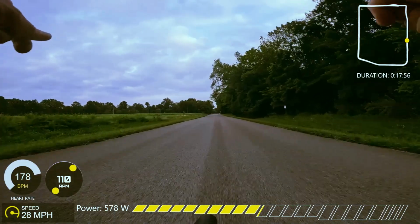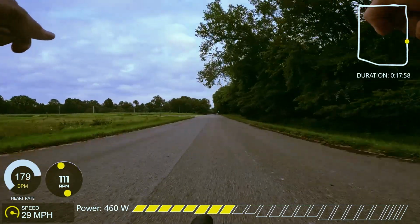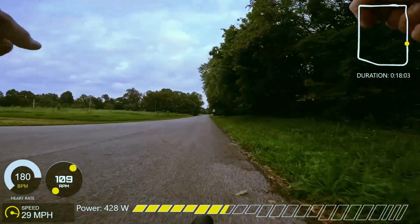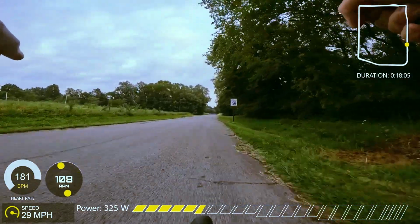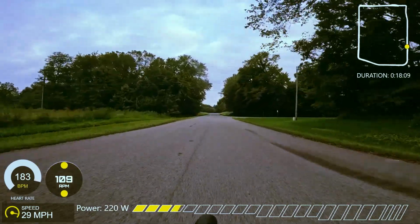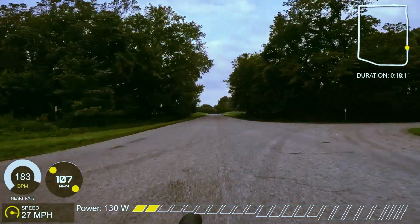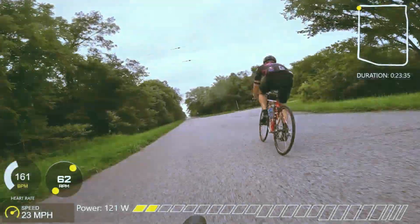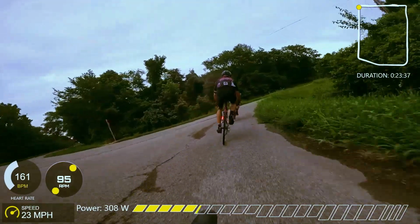That is, I think, 3 attacks over 600 watts, 2 attacks over 1,000 watts, and I go to the front and hit it hard again. So why not? Sorry, 3 attacks over 1,000 watts, 4 attacks over 600, and I just keep it rolling until they catch back on, and I let off and let them back on.